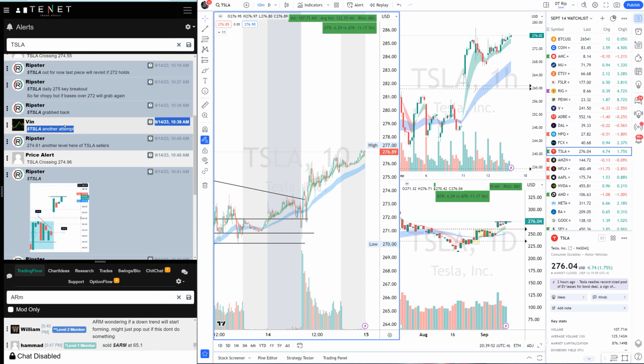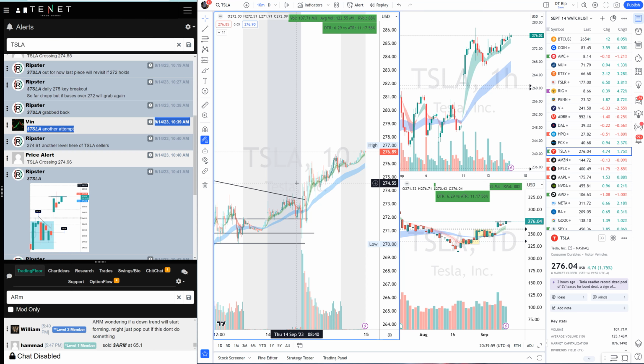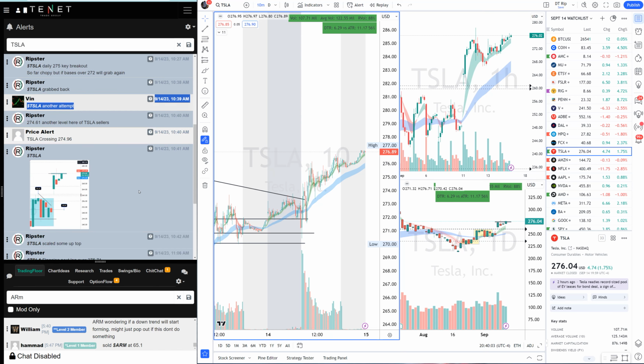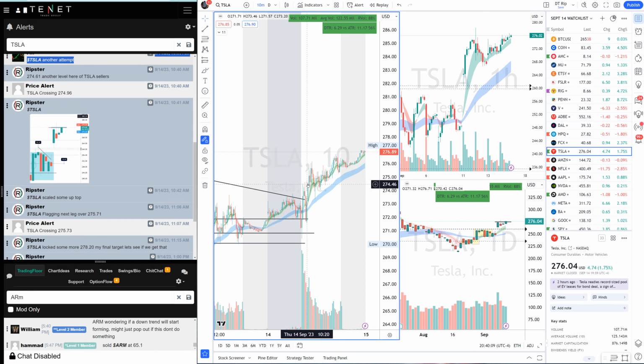We were all focusing on Tesla. The whole community was focusing on Tesla. I was looking at this 275 breakout. Finally, we got that 275 breakout. It pulled back a few cents, that's fine, but we held it all day. It was still flagging.